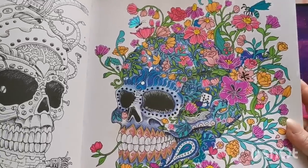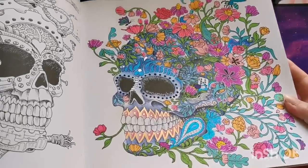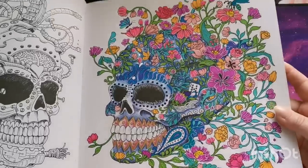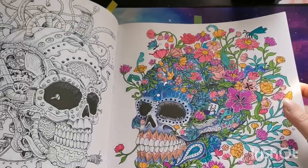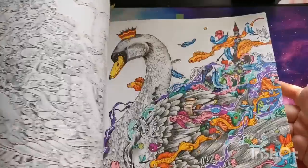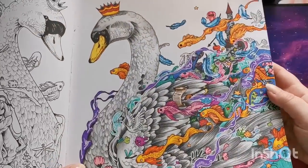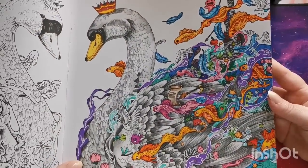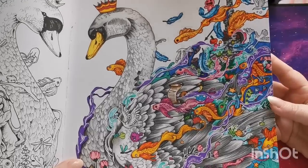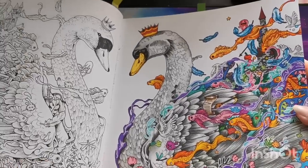That was for Mythomorphia one year when I was hosting that. I think that's it for this one. Oh no, swan. So I've just done the one side of this at the moment. Really like how that one turned out.